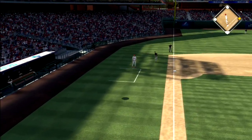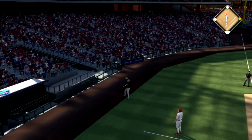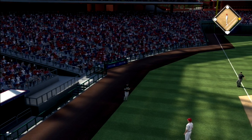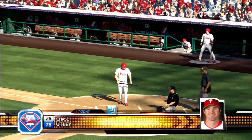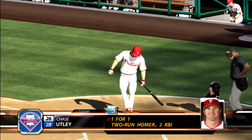Swing, and he popped him up over in foul territory back behind third. Cantu is over, and he tucks it away for the second out. Chase Utley will try things again. He hit that two-run homer his first time.